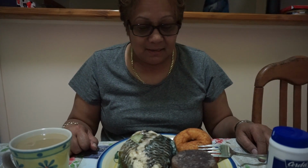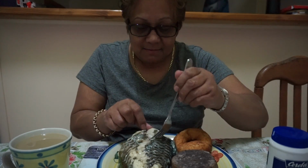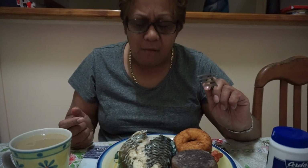So, yep. I'm about to enjoy this because I like parrotfish. It's got different texture and flavour. Oh, it does taste like a fish. What am I talking about? Oh, yum.